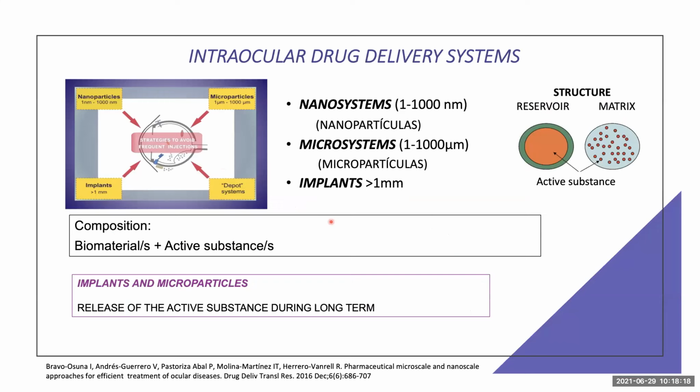Attending to the composition, they are composed by one or more biomaterials combined with one or more active substances. And attending to their structure, they are reservoir if the active substance is surrounded by a polymer or a mixture of polymer, or the drug can be dispersed in the polymeric network. According to their size, they can be nanosystems from 1 to 1,000 nanometers, microsystems from 1 to 1,000 micrometers, and implants higher than 1 millimeter.